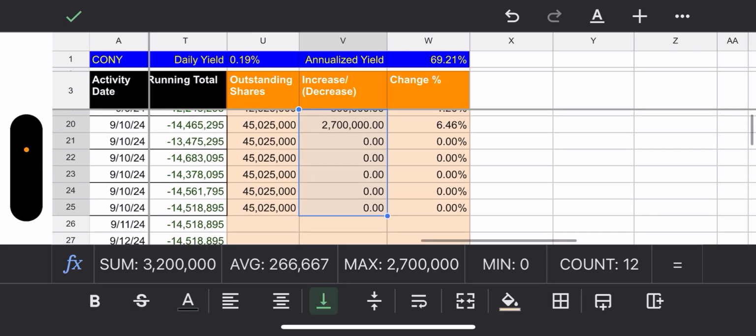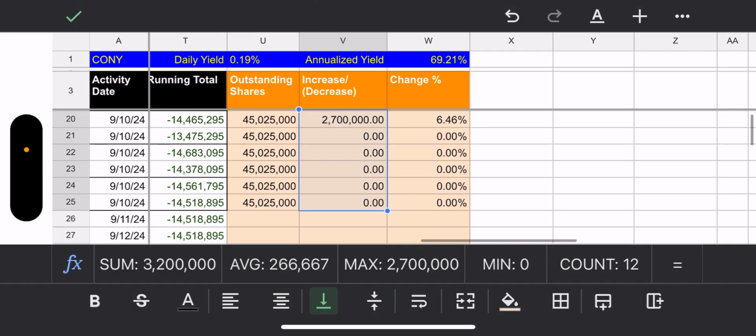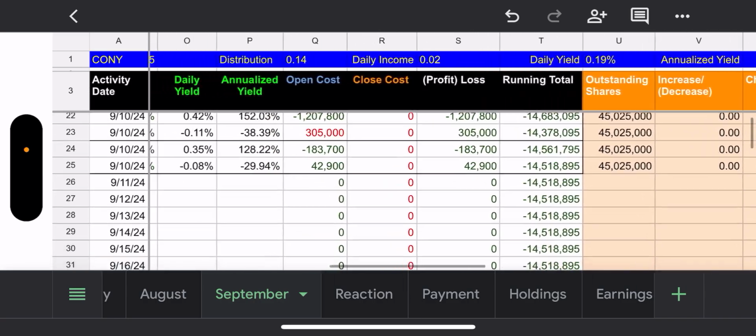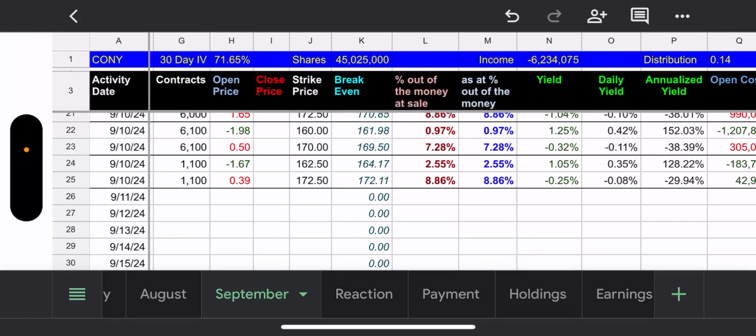There we go. Good job. All right. Outstanding shares increased by 2.7 million. So, hello. Holy crap. That is a big jump. That's why we added 1,100 contracts. All right. So here's the recap. I know that was long.